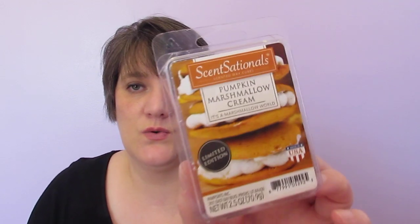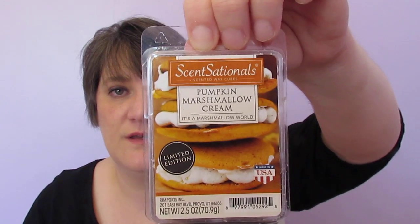I will melt the rest of them, but it smells better to me on cold than when it's actually melting. But I will still use that up. I used one of the pumpkin marshmallow cream. I absolutely love this. It smells amazing. And I just had to have one of those in my kitchen and it was amazing.